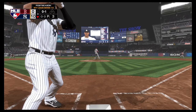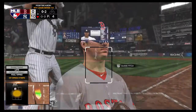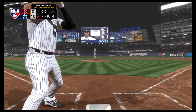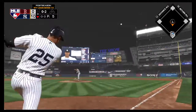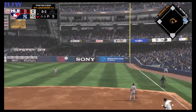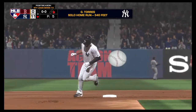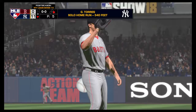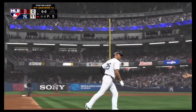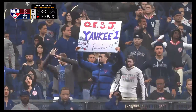He's 0 for 1 after grounding out in his only trip to the plate so far. Looking to put him away. Here's the 0-2. Swing and a drive. This one's deep to right. That one's out of here. Back-to-back home runs. A solo shot here to straightaway right field. His first homer here in the series as they just continue to pour it on here.